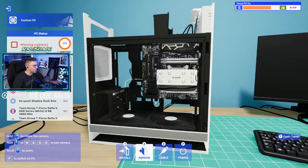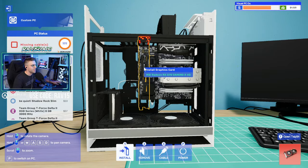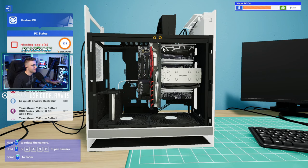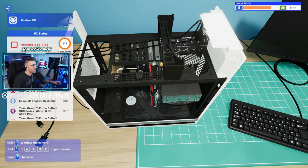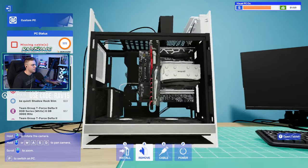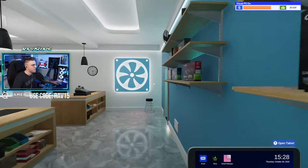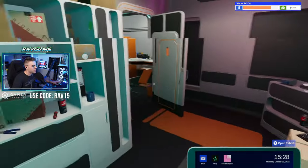The cables I'll do all at the very end, and then I need to put the graphics card back in so I don't forget about it. Yeah, dude. You can have a lot of fun with stuff in this game, man. That's why I enjoy it. It's kind of funny. Okay. So we just gotta throw a power supply in there once we get it, and we're good to go, and we can mess around with it a little bit more. Okay, so that PC, we'll leave that for now until we order our parts.